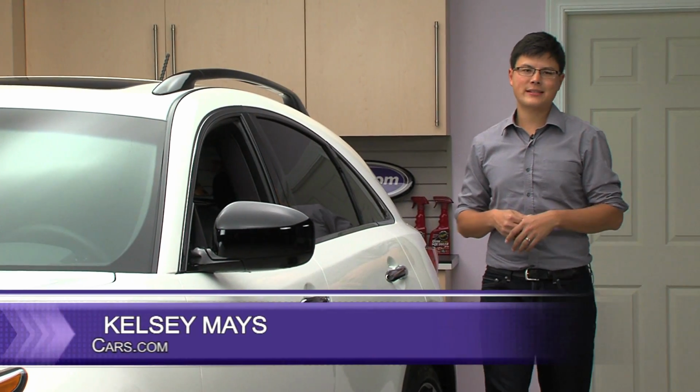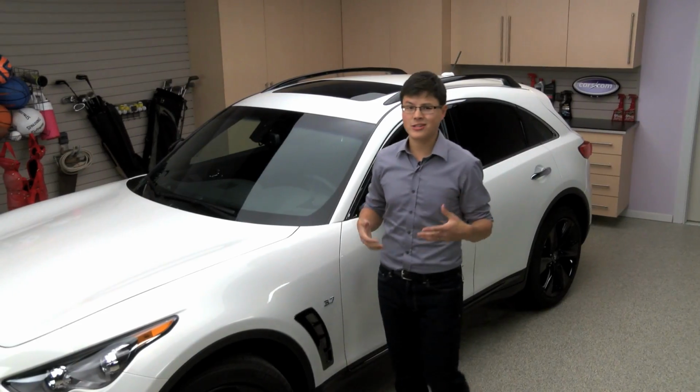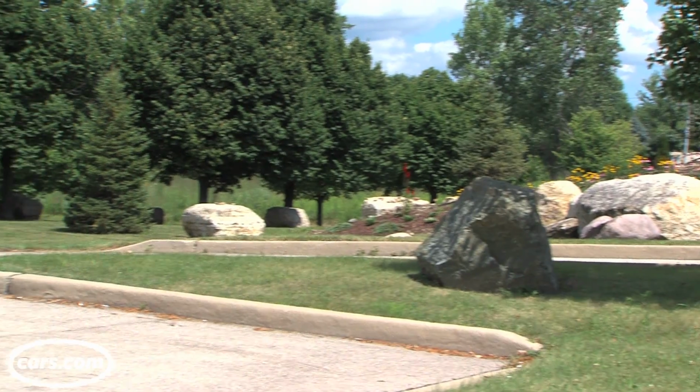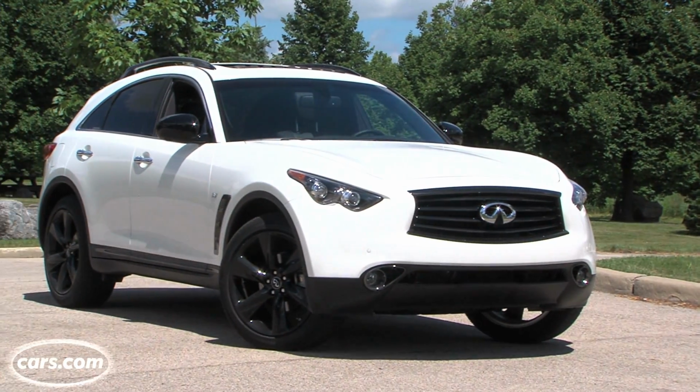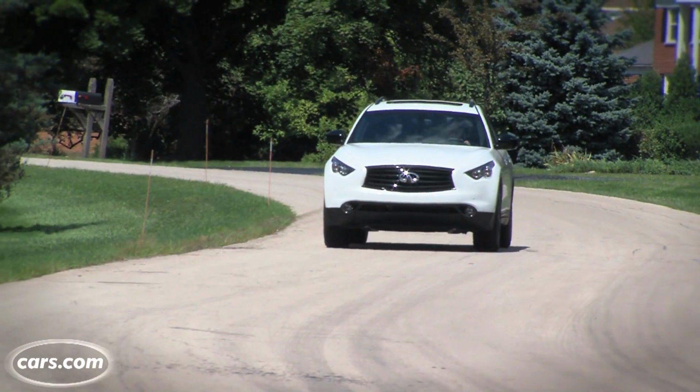The Infiniti QX70 is a relatively new nameplate on a pretty old vehicle, actually. It's the second generation Infiniti FX. We like it in many ways, but some of its charm is starting to wear thin. We'll show you why. So there's only now a 3.7-liter V6.